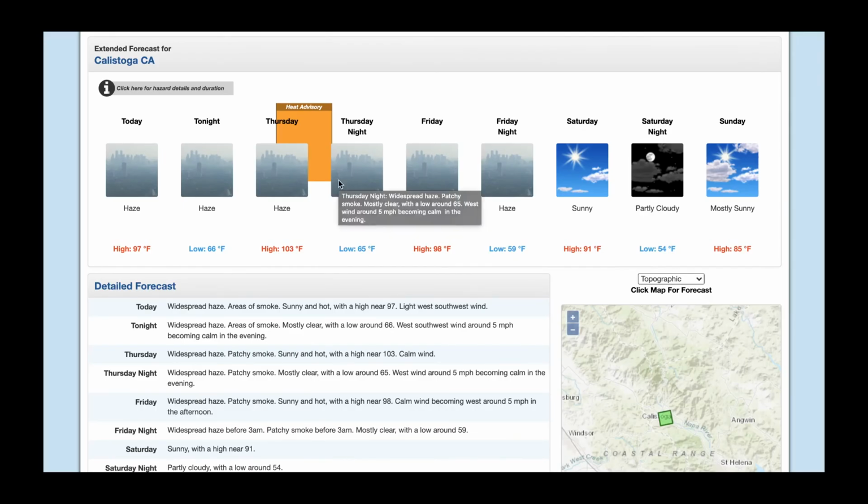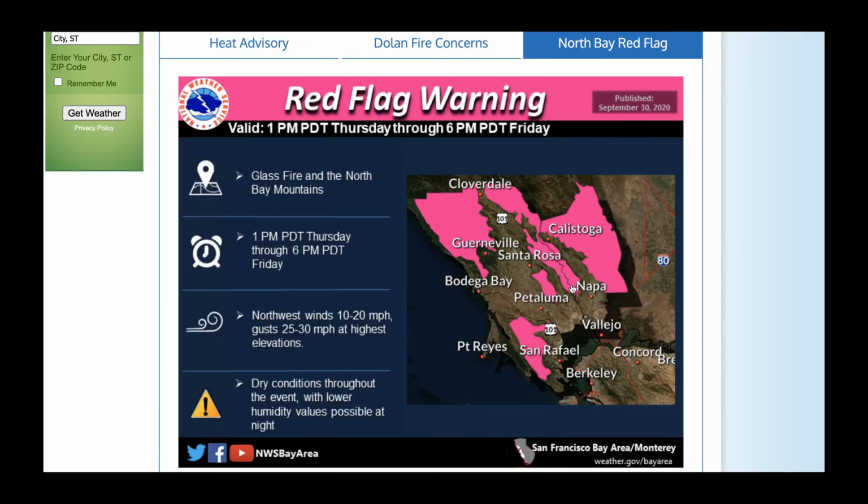So looking into the forecast here, first thing you might notice is that red flag isn't showing up for Calistoga, and I would actually like to address that first. You can see where the red flag is. There's Santa Rosa, there's Calistoga. They're technically in the clear for the red flag, but you can see right where our fire is. That's where the red flag is going to be in effect from 1 p.m. Thursday to 6 p.m. Friday.